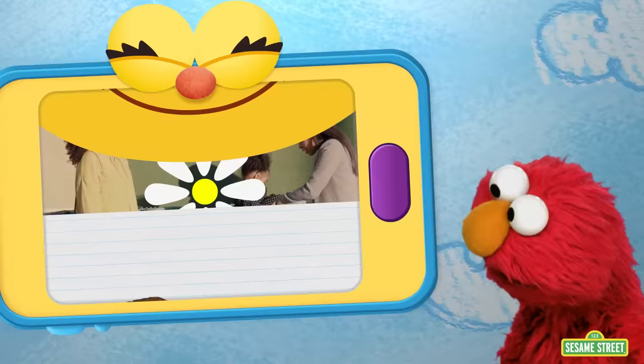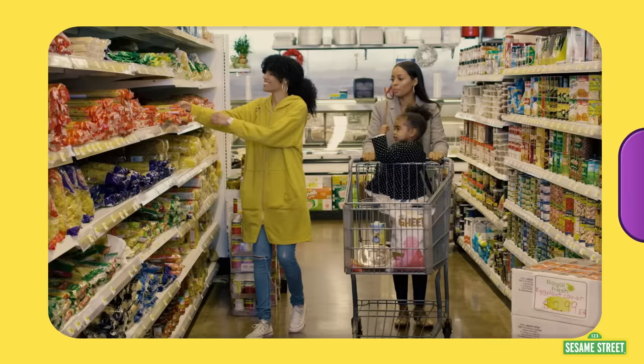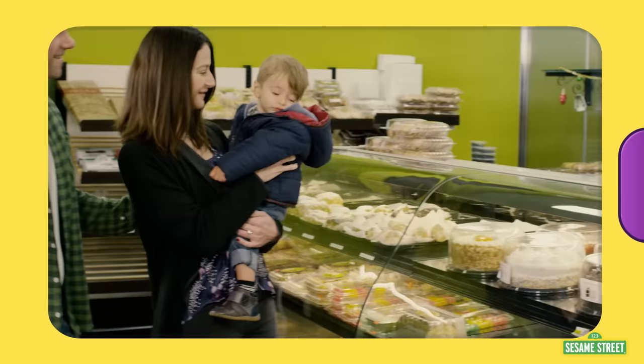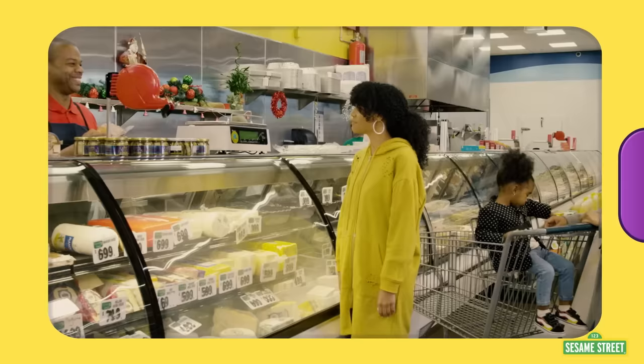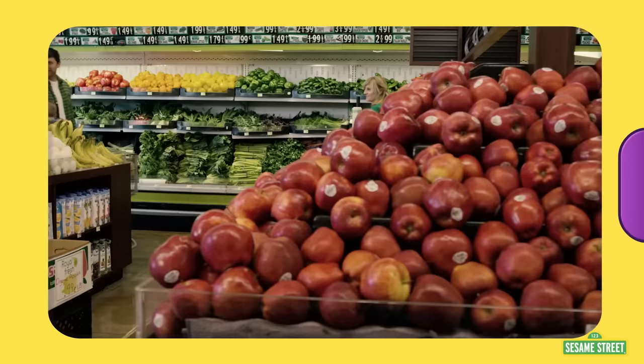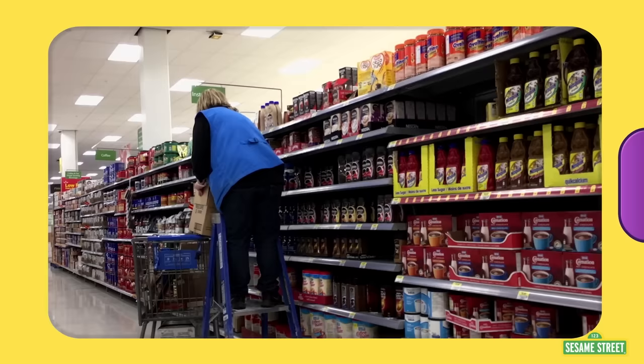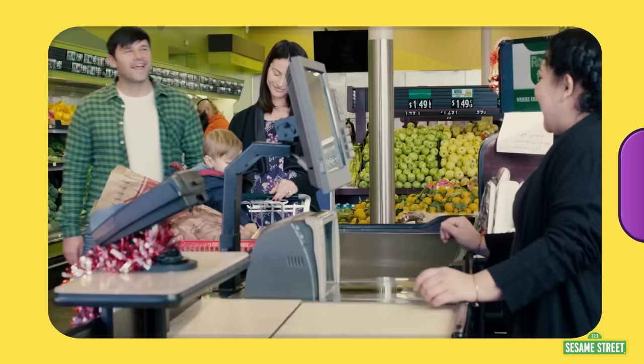Supermarkets are where you buy food and other things that you need for your home. Supermarkets have different sections, like the bakery, where you can buy bread from the baker, or the deli, where you can buy meat and cheese, or the produce section, where all the fruits and vegetables are. The person who helps put all the food on the shelves is called a stock person. Then when you're done, you take your groceries to the checkout line and pay the cashier.